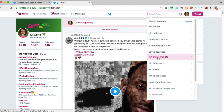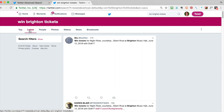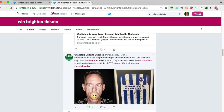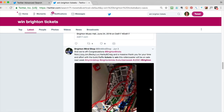I've got win Brighton tickets. I might be looking for tickets to a family event, tickets to the football, things like that. When you get your search results, always click latest to make sure you're seeing the most recent tweets and that they're relevant, because you will find tweets from years ago. This is a way to find competitions that are local to you. Put in your local town or city or county name to find local competitions.